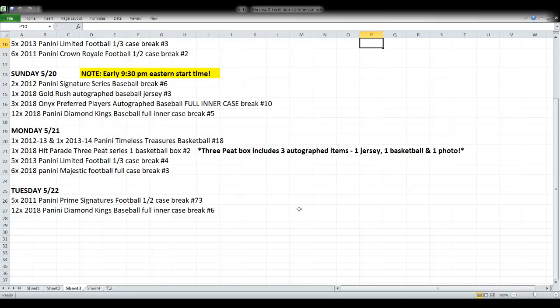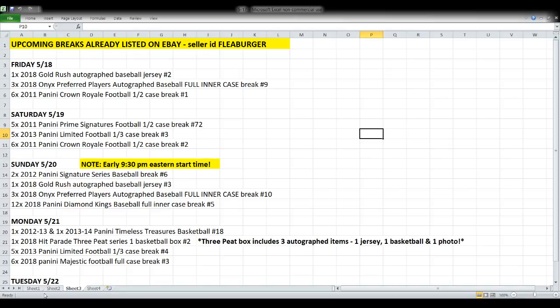Monday, a little Timeless Treasures basketball, one of the 3-peat boxes, which again, that's an autographed basketball jersey, an autographed basketball, and an autographed photo. Some more 2013 Limited football, and another full case of 2018 Majestic football. Tuesday, we're not going to open much because my internet was really funky tonight and it kept going down. I didn't get a lot listed, but we will open some Prime Signatures and some Diamond Kings. So that's what it looks like for the 5 days ahead.